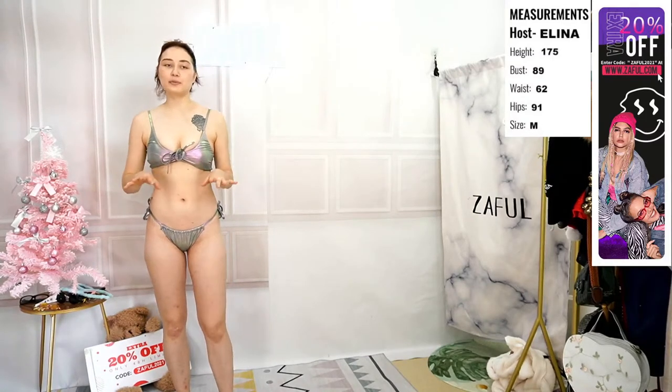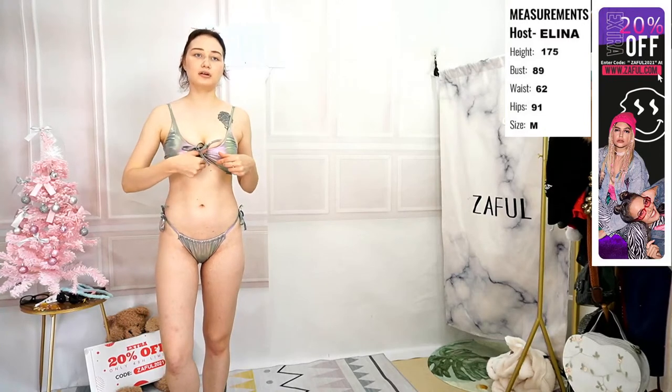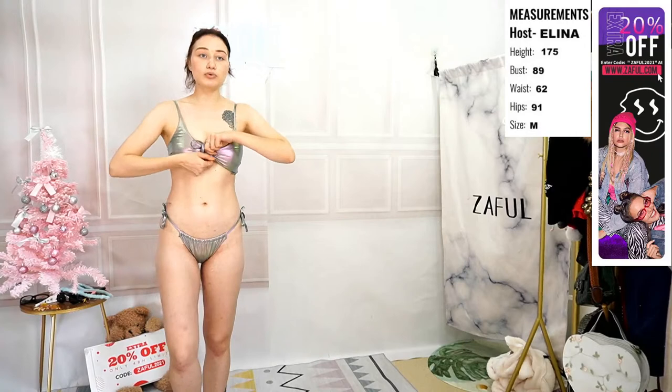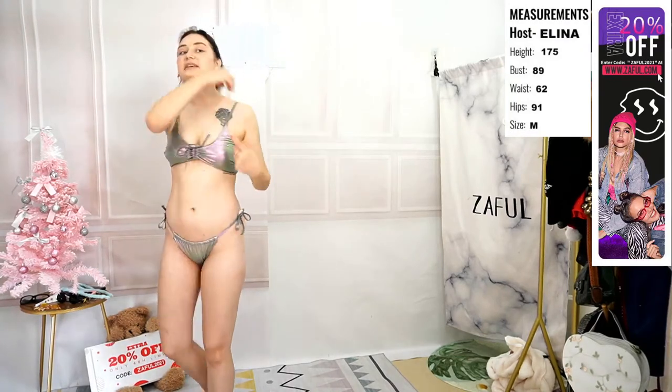You can just tap swimwear and you will find it. You can see we have a metallic color, like a metal one, at the same time so shiny. About this bra, in the front we have a lace which you can fix and move from side to side. Also we have sleeves, and on the back you can fix it by yourself.